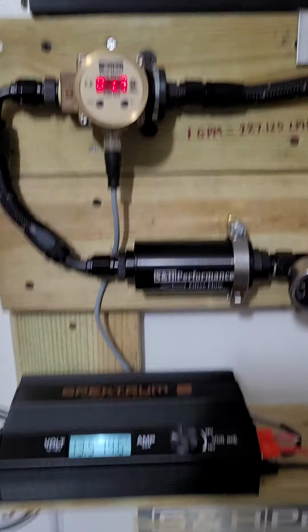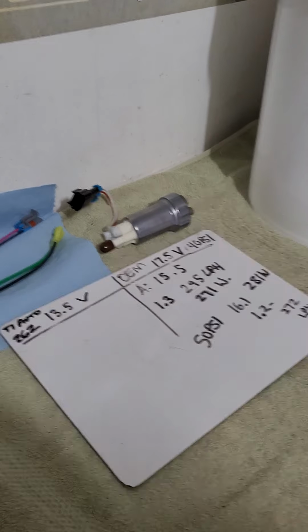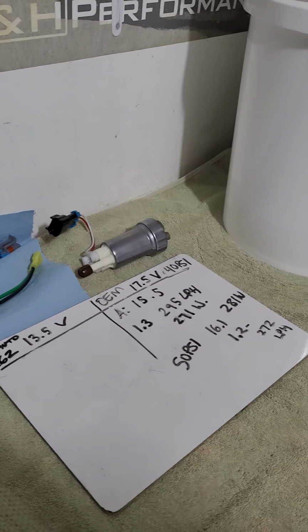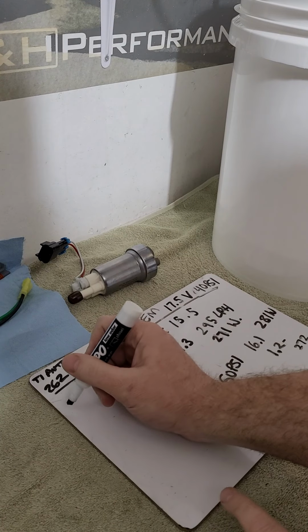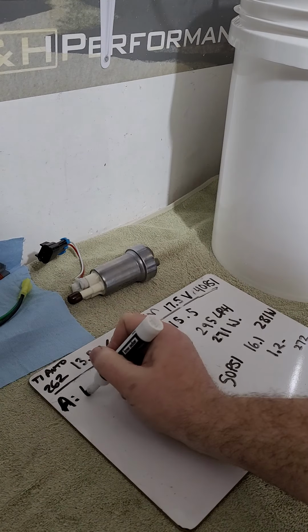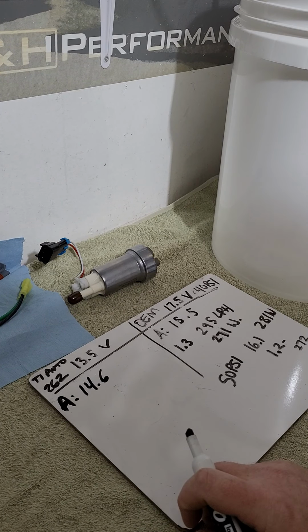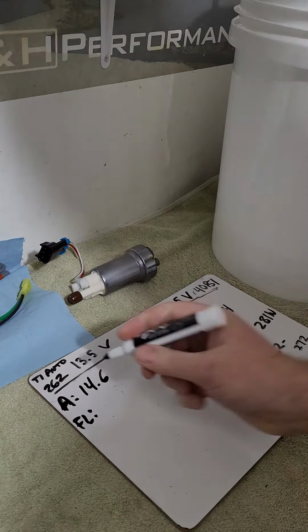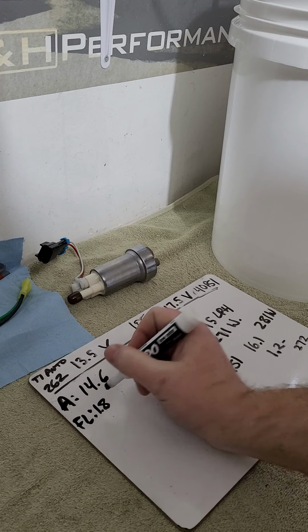Bouncing up to 1.8. We'll give her the benefit of the doubt and call her 1.8. Cool. All right. So amperage on the 400 liter per hour pump, we are at 14.6. So less than that factory pump with the booster. And flow was bouncing from 1.8 to 1.7. I mean, yeah, let's just call it 1.8.